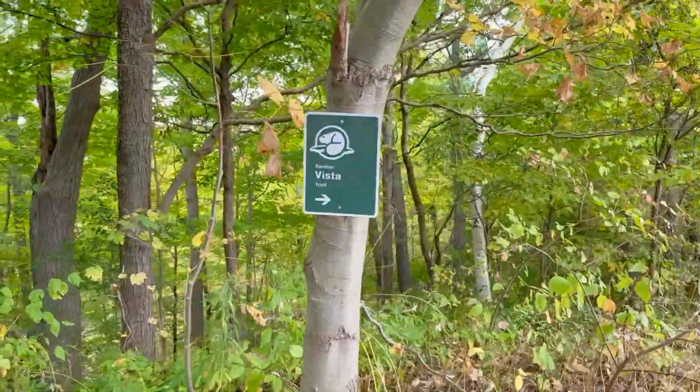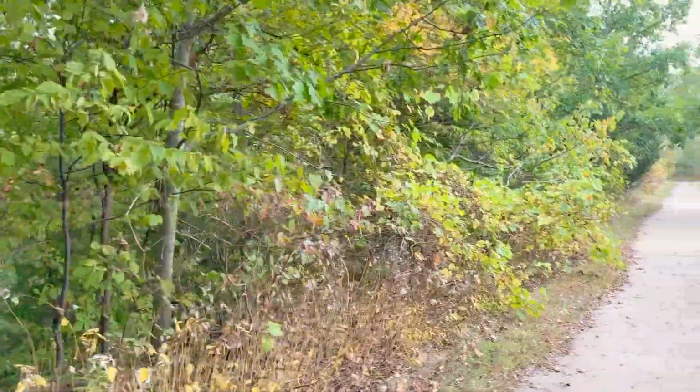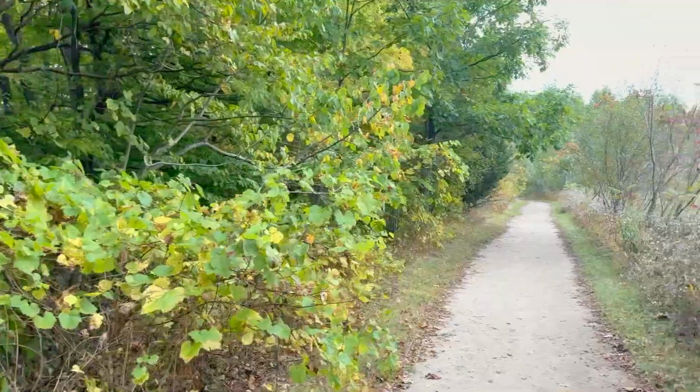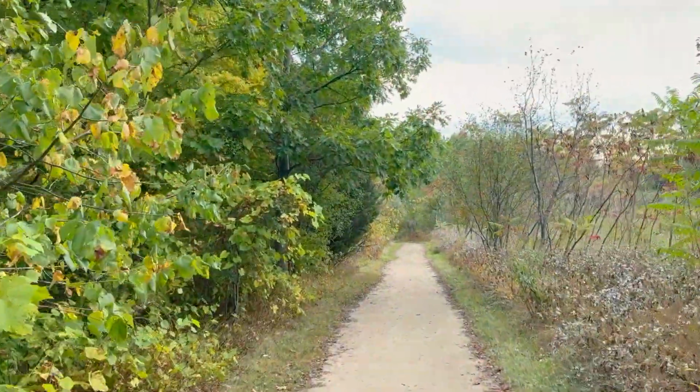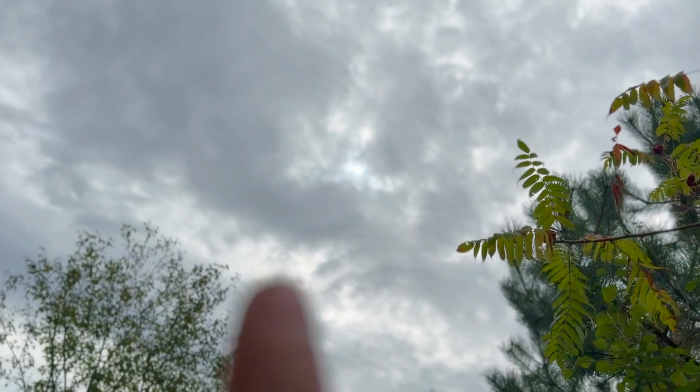So you can just keep following these signs, thank goodness, because some people get really lost. This is a really big park. Look at the sky. That's the sun right there.